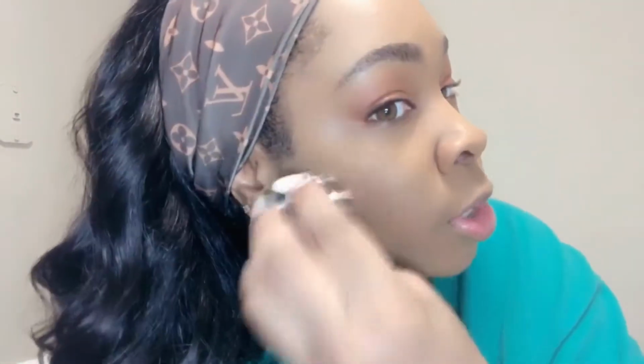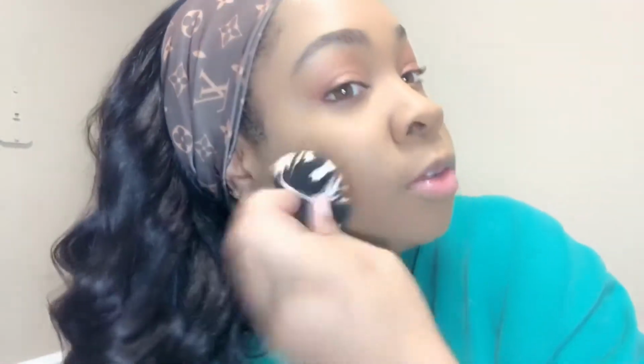It looks even. I do have textured skin right through here, and I have a dark spot right here. So you can see that I could build it if I wanted to. If I wanted to build the coverage, it's right here. You can see where that's an acne scar. And I'm not one to have a flawless look. I like to be put together, but it doesn't have to be flawless, where every little thing has to be covered. That's not really what I'm going for today.